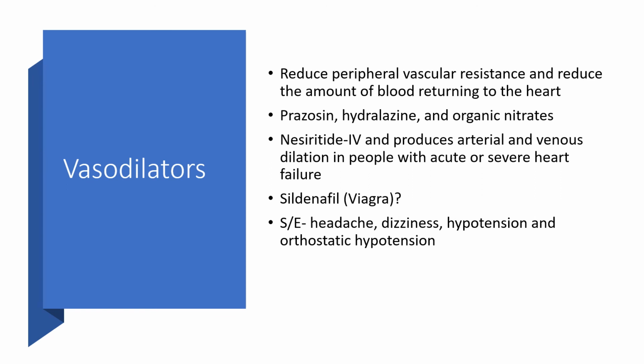Nesiritide is usually given intravenously and is actually derived from the human B-type natriuretic peptide. And when it's given intravenously, it produces both arterial and venous dilation in people with acute or severe heart failure. And remember, the BNP is a naturally occurring substance that's released from the ventricles when the heart is subjected to increased blood volume and pressure. So the dilation of the peripheral arteries and the veins helps to reduce the cardiac preload and afterload. And I know I keep saying the reduction of cardiac preload and afterload, but this is a really important concept for you all to know. And when I repeat things, it's for a reason.